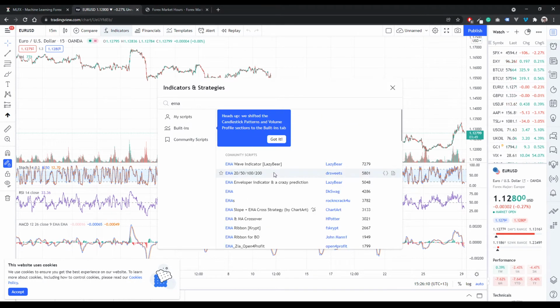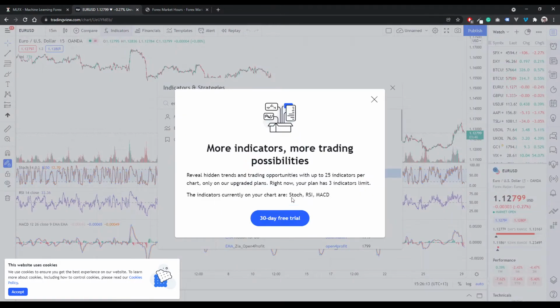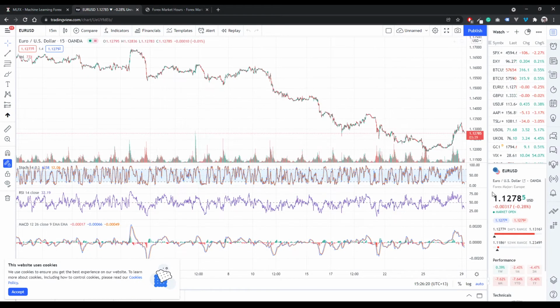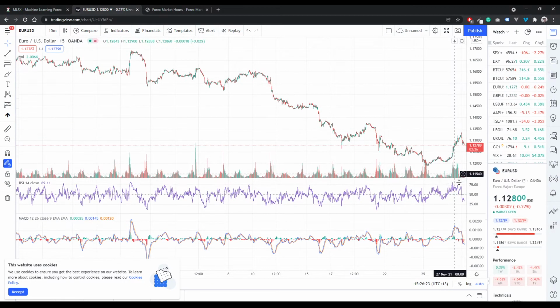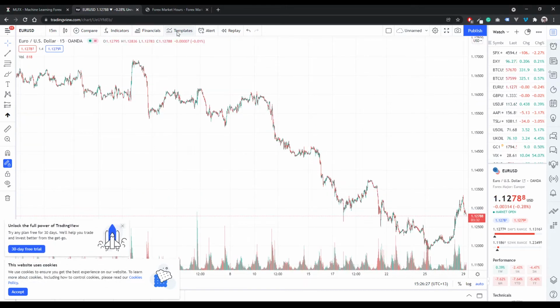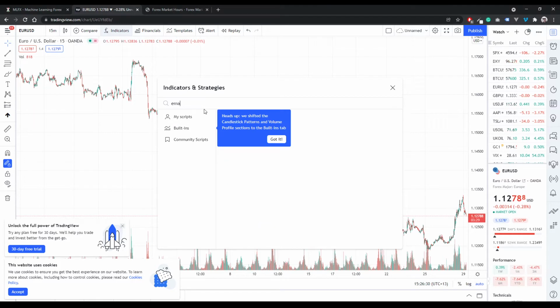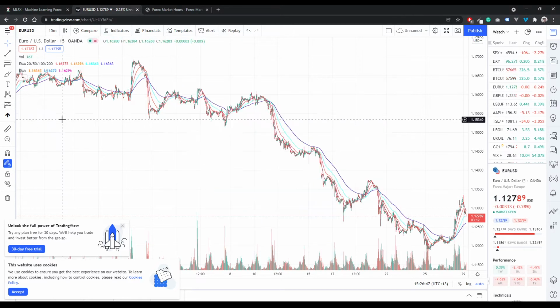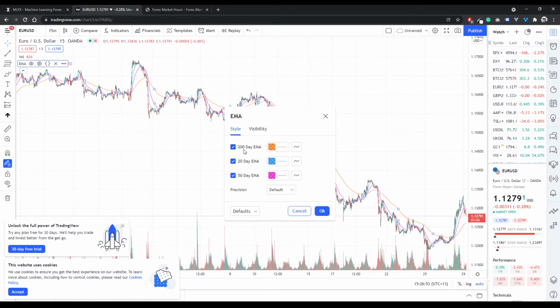Let's go to indicators, EMA. Right, that'll do. Actually, no, let's just go there. And let's remove that. And we'll just go 200 EMA.